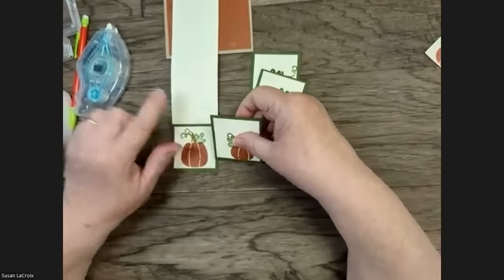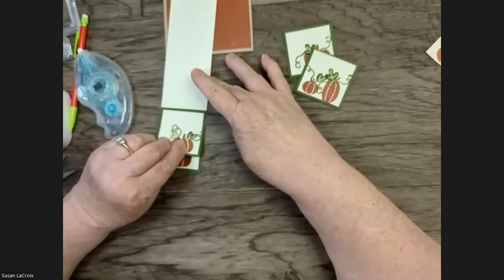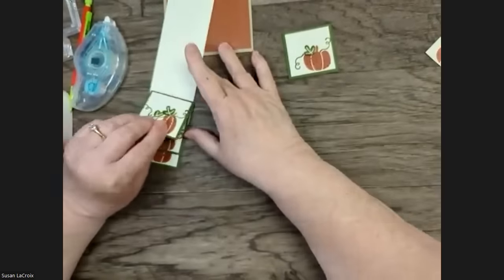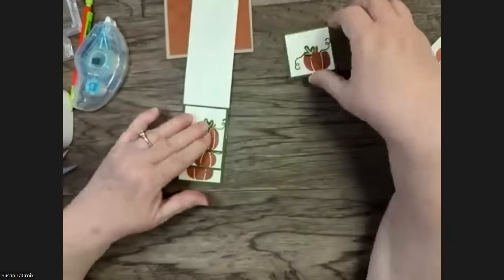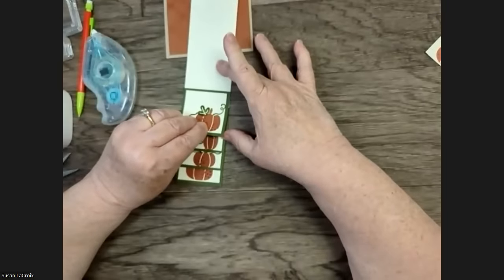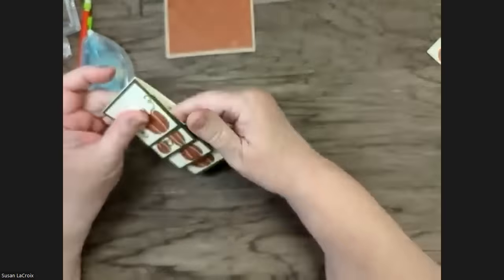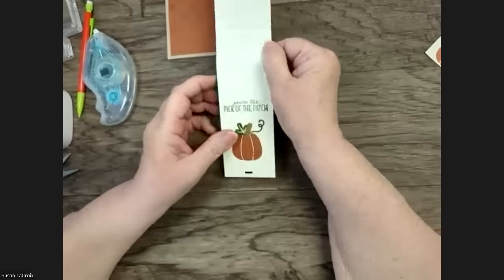So then our next piece is going to go same thing. We're going to put it right up to the fold, and you want to make sure you're lining it up with the piece below it. And we'll take our number 2 piece, same thing, line it right up here. Oop, I got a little ink there. That's okay. And then our number 1 piece. Okay. Other way. Yes, it is. This way. So you're going to want your hole down here for your ribbon. Okay. So speaking of that, let's go ahead and put some ribbon on this.